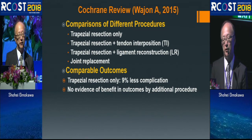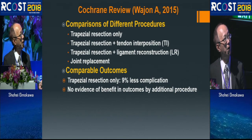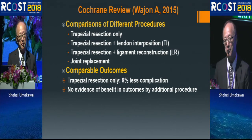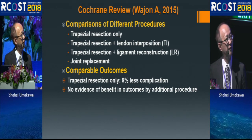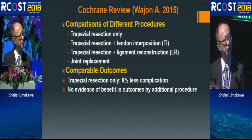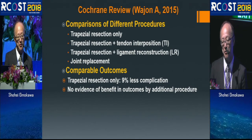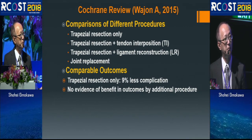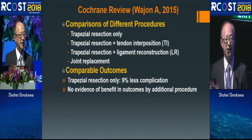And the Cochrane review recently compared many procedures about the trapezial resection and associated ligament interposition and ligament reconstructive surgery. Their conclusion was that these all have comparable outcomes, and trapezial resection alone has fewer complications. So we have no evidence of benefit in outcomes from additional procedures. It means that maybe the simpler, the better, the more minimally invasive, the better.